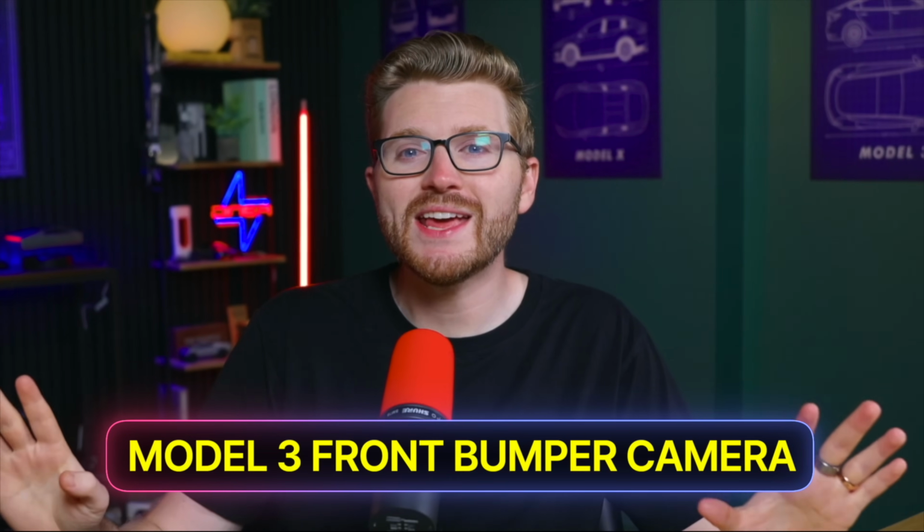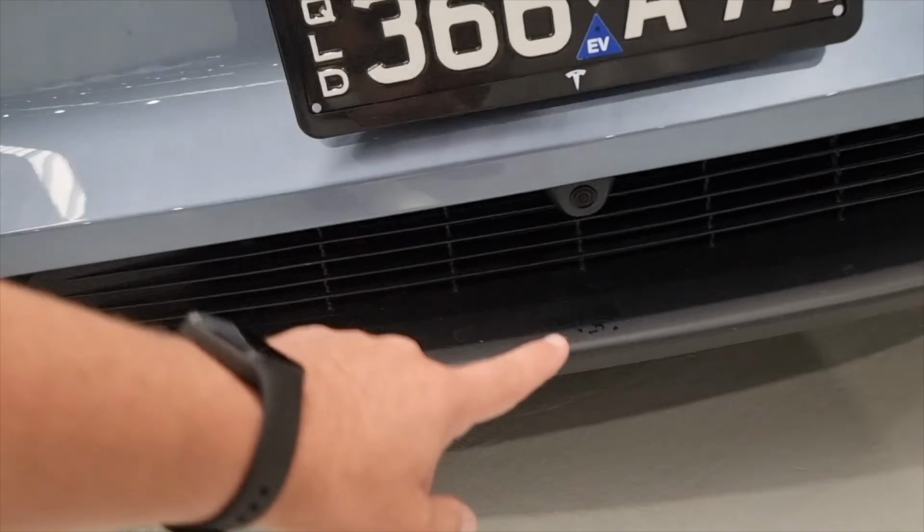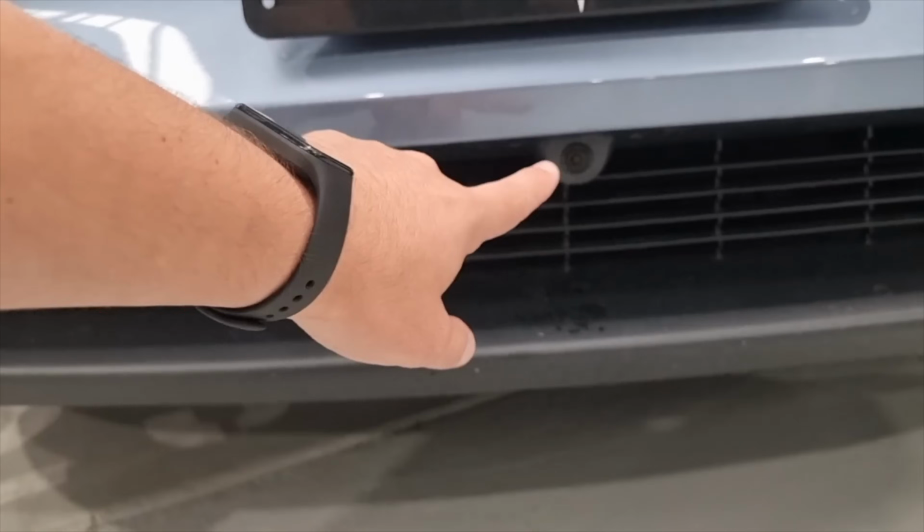But first, finally, after a year or so of a delay, the Model 3 is officially getting a front bumper camera. And I know most people think of this as being kind of like a nothing burger, but it is nice for 3 big reasons.